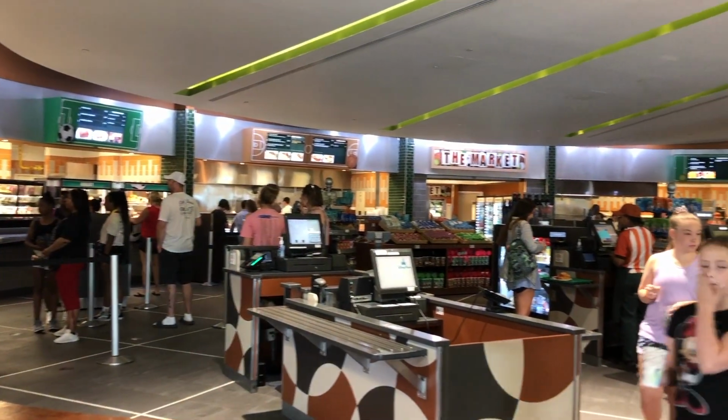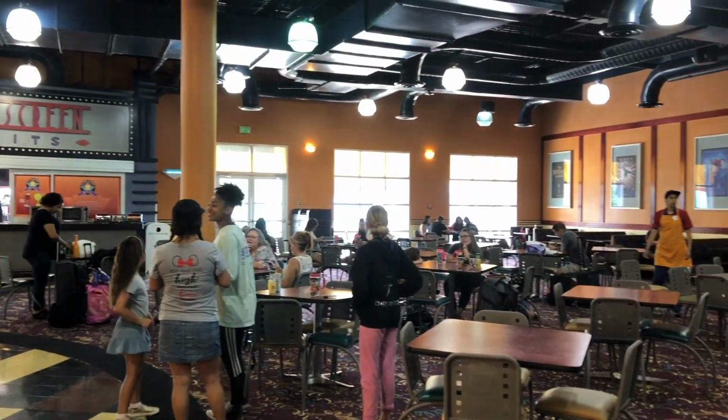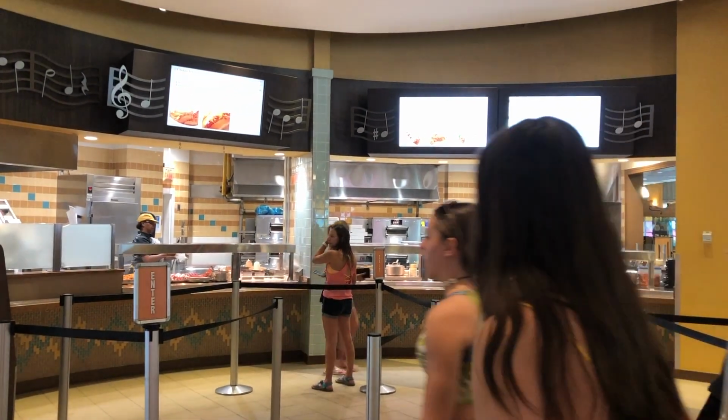The All-Star food courts stay open later, until 11 p.m., just in case your group accidentally misses out on dinner while hitting up every little nook and cranny of the parks, which is awfully considerate of them. So if you're staying at one of the All-Star resorts, the food courts will leave the light on for you as you make your way home.